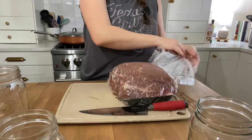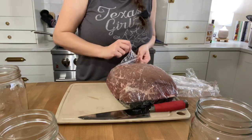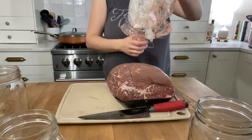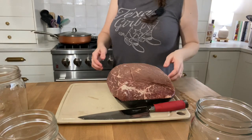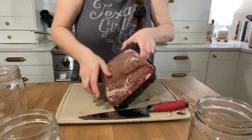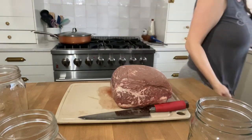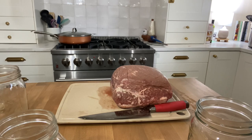All right, so here I'm just unpacking the meat. I had it sitting out yesterday to thaw, and I didn't get to it, so I put it back in the fridge and let it thaw out. It did finally thaw. It was still a little bit frozen in the middle, which was fine. It made it much easier to cut, and I was able to get through a lot of it pretty quickly, getting everything set up and throwing away all the packaging and whatnot.